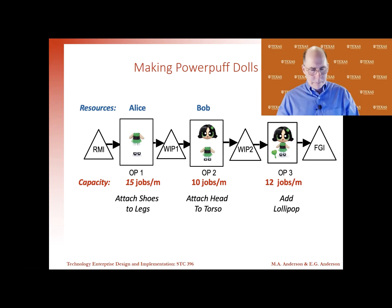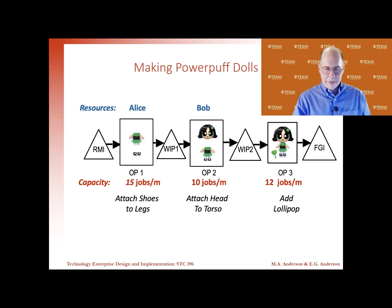And the process is as follows. We have a torso, and we have a pair of shoes, and they're connected by Alice. And then they're put into a WIP, where Bob picks them up and eventually attaches the head to that completed torso and shoes.